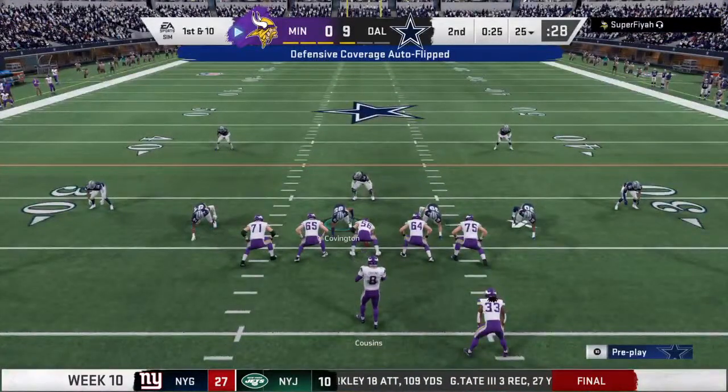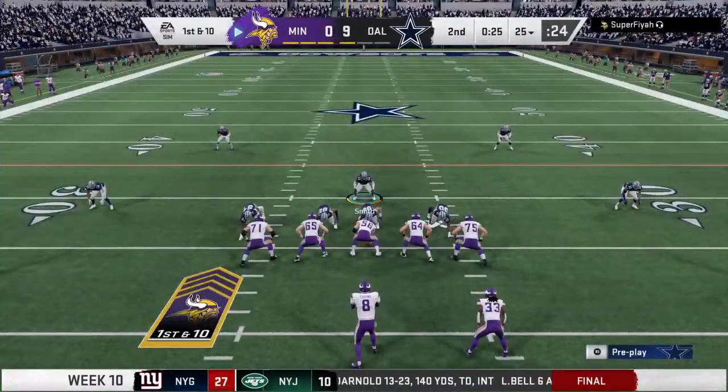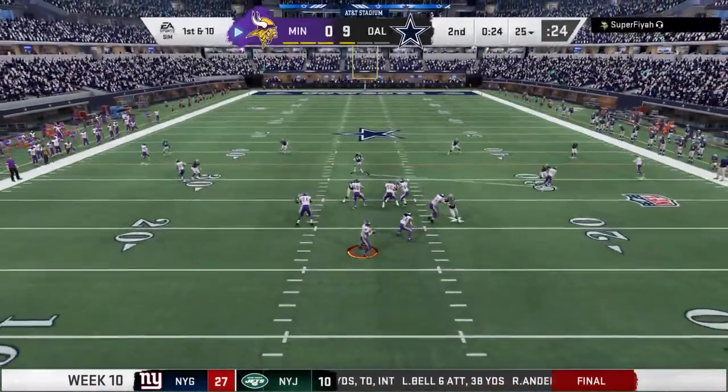Here are the Vikings now to start their next drive. You've got less than 30 seconds left here in the half. You're well on your own side of the field. What are we doing here, Coach Davis?